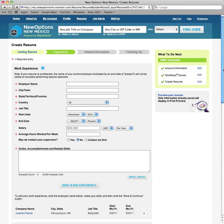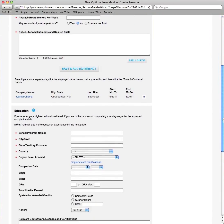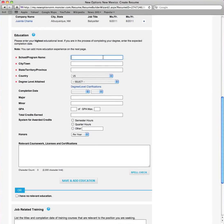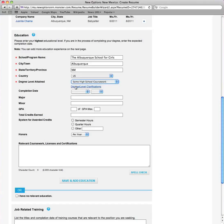The next section to fill out is education. That's actually at the bottom of the same page, but you don't see it unless you scroll way down, so don't miss it. Here I'll put in the name of my school, its location, okay, degree level obtained. Well, I'm still in high school, so I'd have to say some high school coursework.